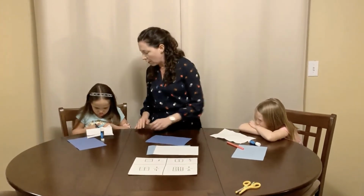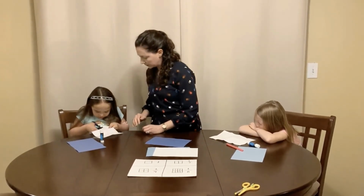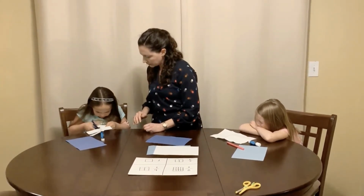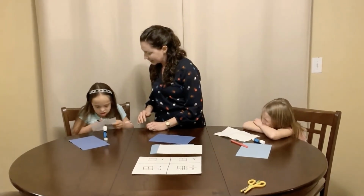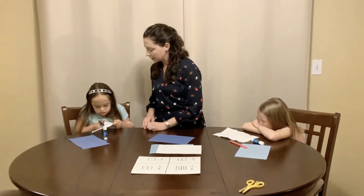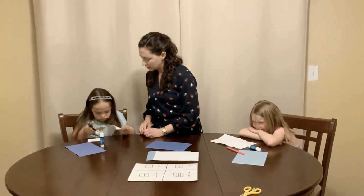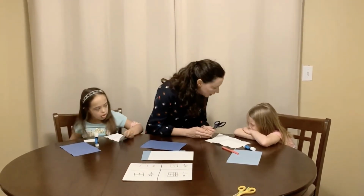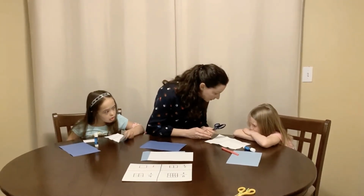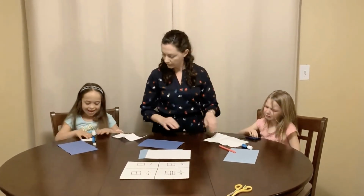Good job cutting it all the way down. Keep going. Watch those fingers. Wait. She's going to wait. Don't worry. Very good. So this is 1/8. What's your favorite color? Is that why you wanted this one? Okay, here you go.